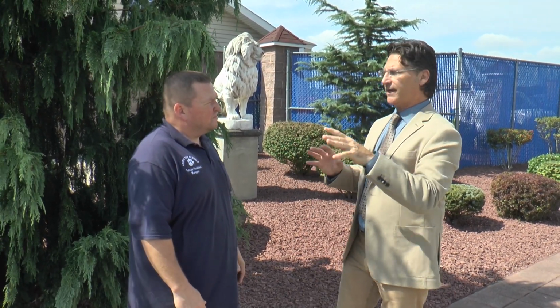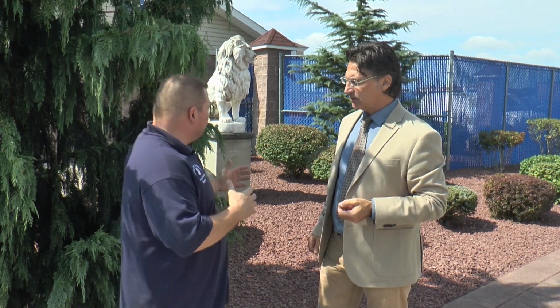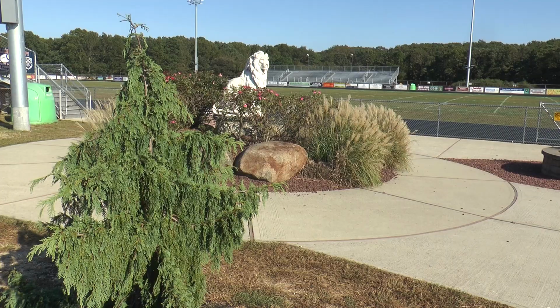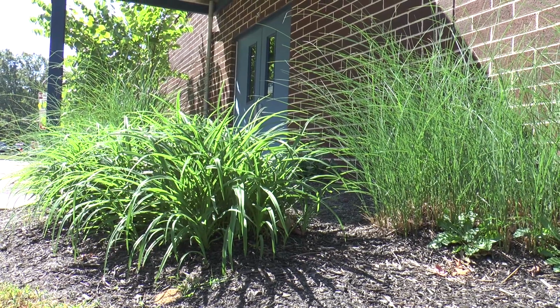Okay, Sean, so here we are outside at the football field and the track facility. And before we get to the track, I noticed that the landscaping looks really great. Yeah, this is something that the district takes very seriously, keeping these things up and looking very well. So a lot of trimming, a lot of mulch, a lot of stone. We try to upkeep that stuff. We try to make the place look as nice as possible.